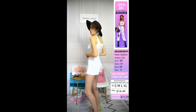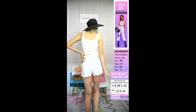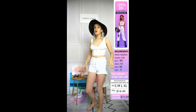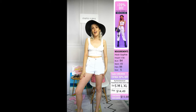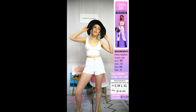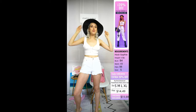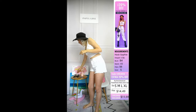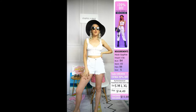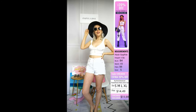So this is really cool, really easy to throw on. You can mix it and match it with loads of different things. This one is cotton polyester fabric, and yeah, I'm wearing a small. It comes in small, medium, large, and that's it, okay? So for this one, only small, medium, and large. But yeah, really, really cool. I want to be a bit extra with the hat and the glasses. Be a little bit extra, okay?